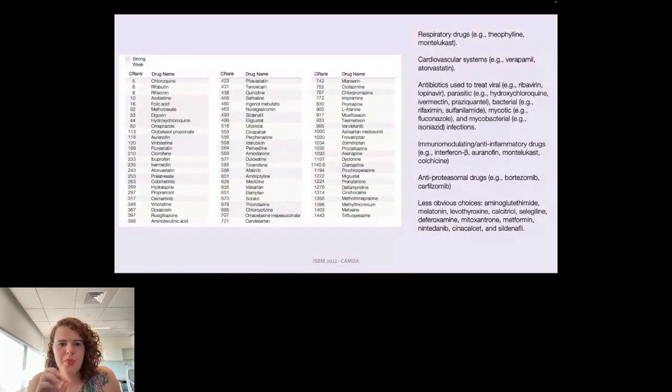So what we did next was to understand what kind of drugs we were saying were actually able to treat COVID. What we found is a very broad list that spans all kinds of drugs: respiratory drugs, cardiovascular drugs, antibiotics, immunomodulators, proteasomal drugs. That was not obvious for us at the beginning, because most methodologies for drug repurposing are going to be biased towards one class of drug. By combining all 3 methodologies, we don't have a biased methodology, so we can find drugs from the whole spectrum of different kinds of drugs.